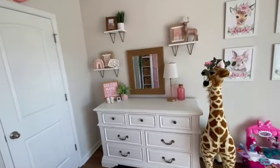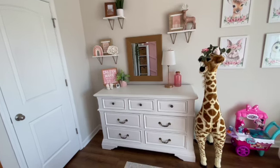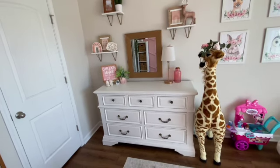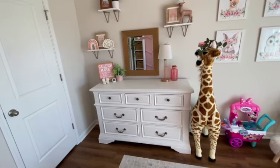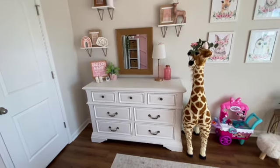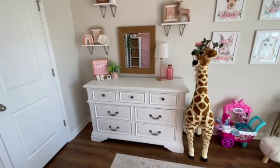Her dresser was actually the dresser that was in my master bedroom, so I just gave it a fresh coat of paint, changed out the knobs and pulls to give it more of the antique look that matched the dresser and also went with the theme of her bedroom.